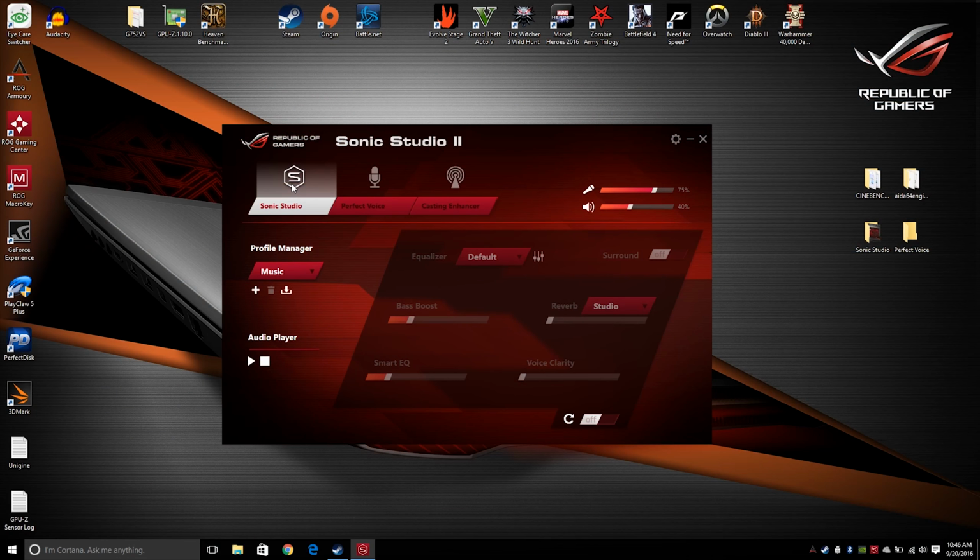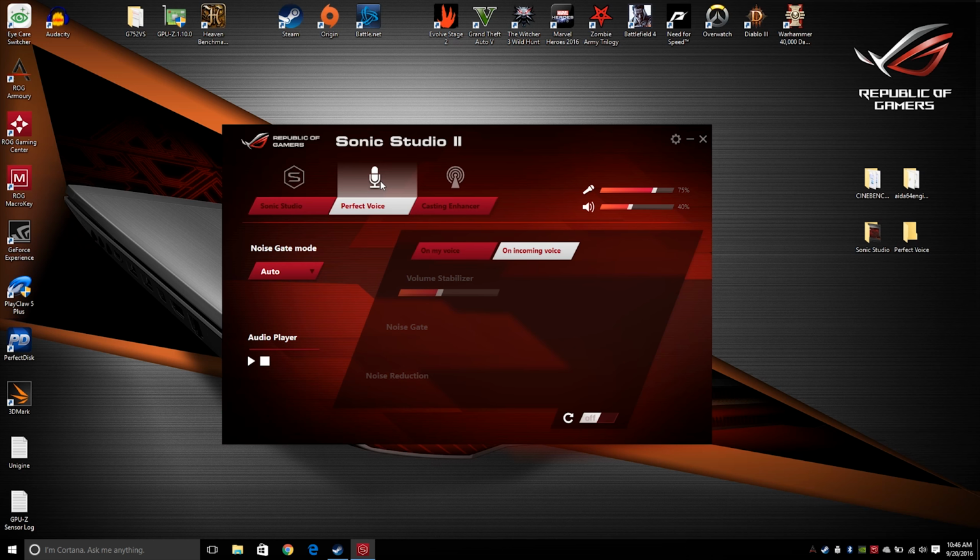So let's once again take a closer look at the interface and see what options are available to us. Jumping into Perfect Voice is as simple as clicking the Perfect Voice tab. From there, you're going to see that you've got the same primary set of options in terms of microphone and speaker headset adjustment in terms of the volume levels. Now, directly below that, you'll see the noise gate mode. This is essentially the overall post-processing that gets applied to your microphone or to an incoming microphone or central voice, allowing you to have improvements to three key categories.